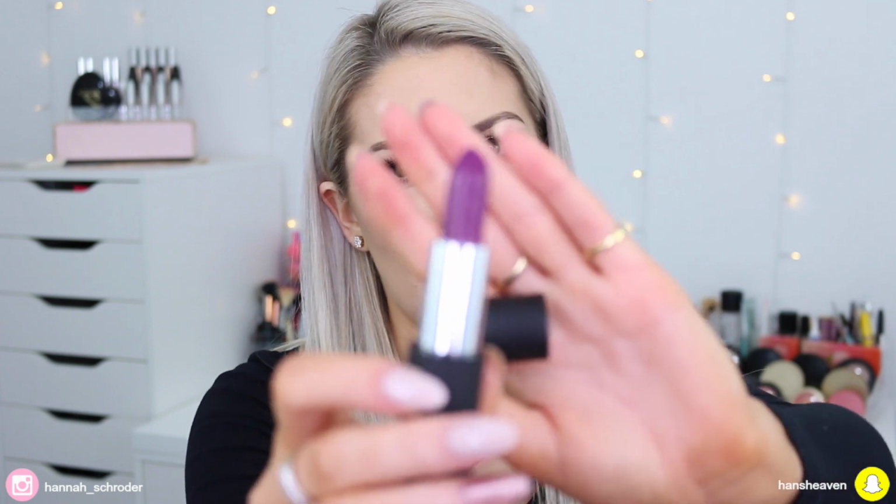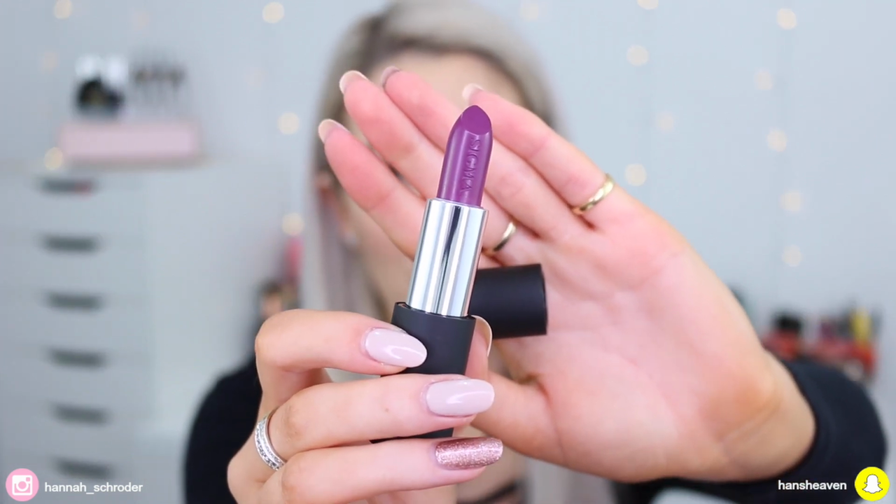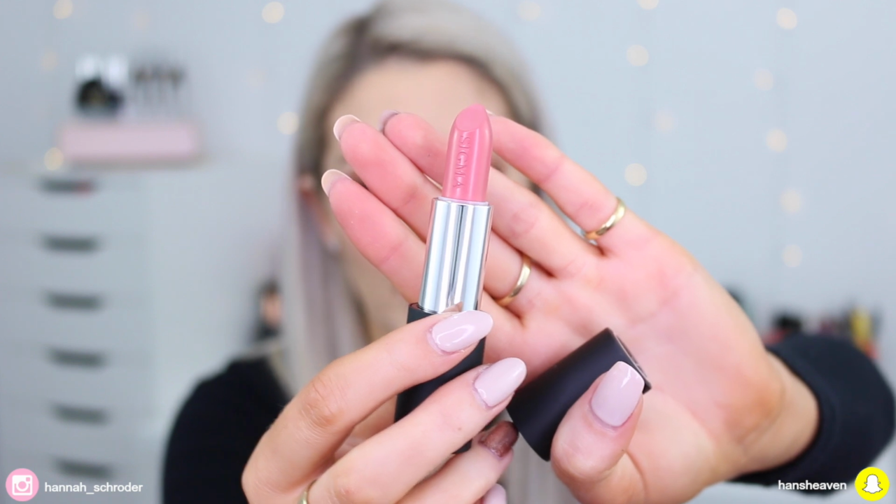So this is in the shade Stamina and it's a purple. Oh my gosh, that shade. What the heck? How nice is that? That purple is incredible. Oh, I can't wait to wear that. Then we have In Spades. I think I just died and went to heaven. Oh my gosh, this is like the most perfect nude shade ever. Did you guys just see my face then? I just literally died when I opened that.